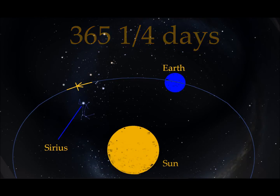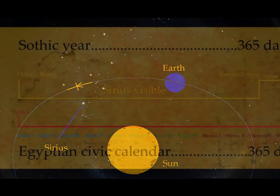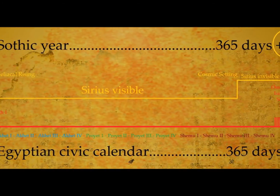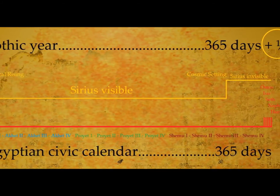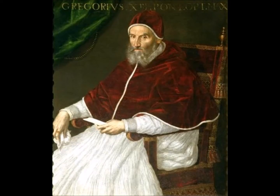It is the time in days for Earth to complete its orbit based on a star marker in the sky, the star Sirius, as seen from Earth. And herein lay the problem, the quarter-day difference between the natural year and the man-made year. Our own calendar had to be adjusted 4 centuries ago to correct just such a mistake.